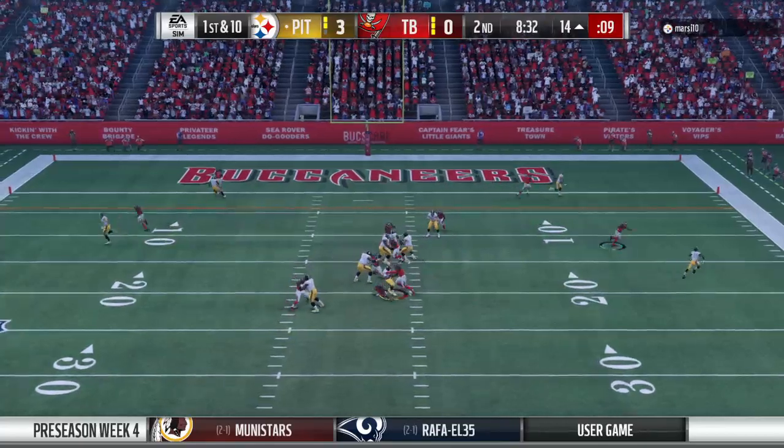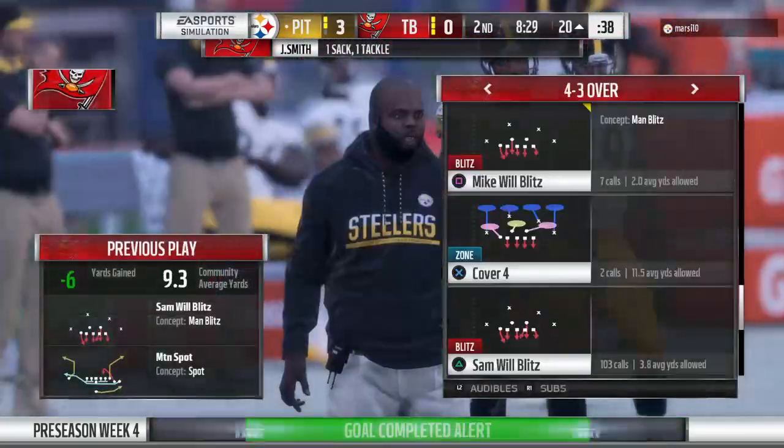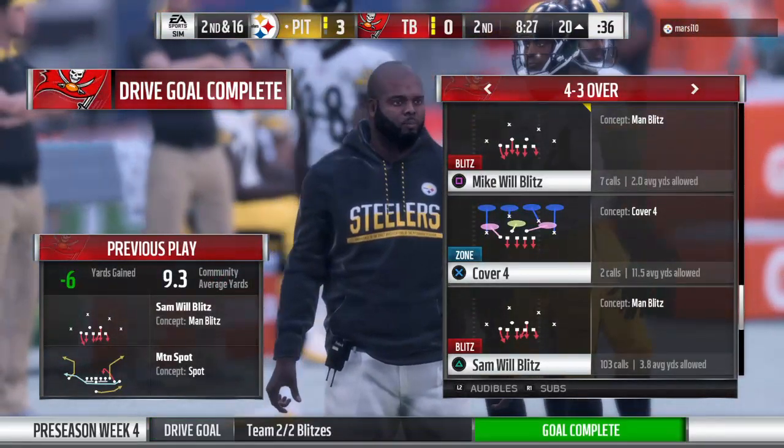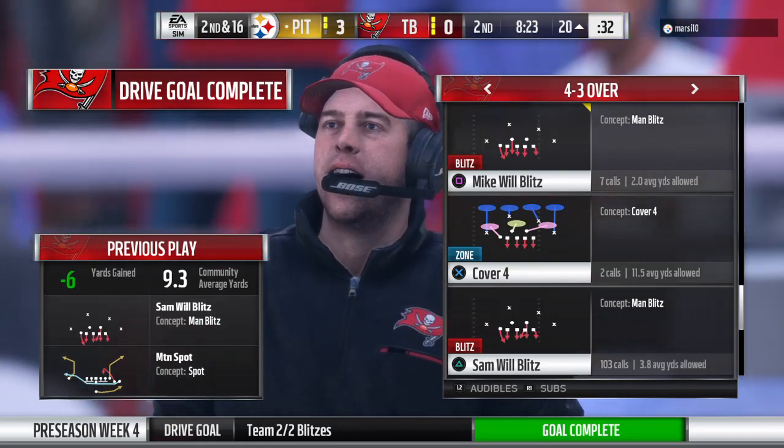Zone now. They'll look to throw. And he'll go down. Brought down at the 20-yard line. Jaquez Smith in there to drop him for his 5th sack of the year.